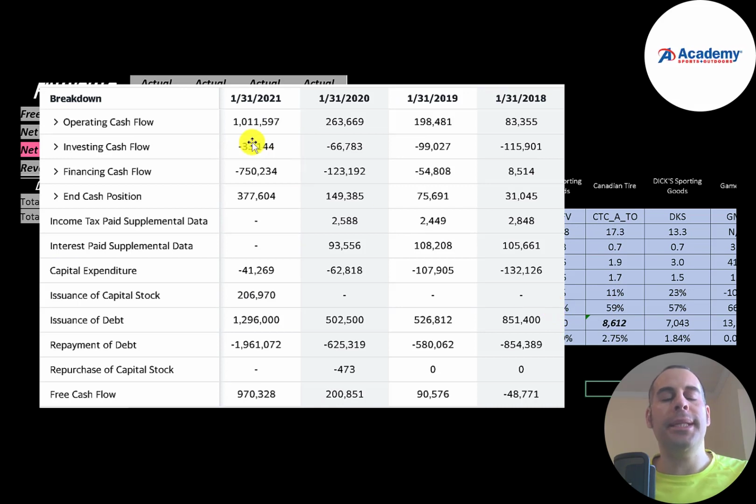This is the company's statement of cash flows. The top line is operating cash flow. That's how much cash the company generates from its operational business. You could think of operating cash flow as net income converted to cash, because net income is your accounting profit and loss. It's not actual cash. You can see the company generated over $1 billion of cash flow in 2021.